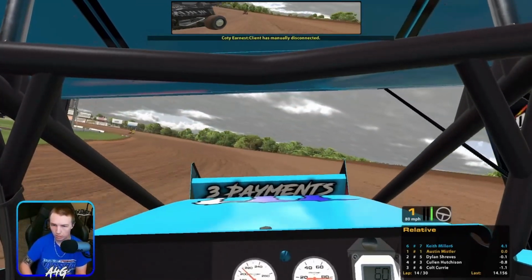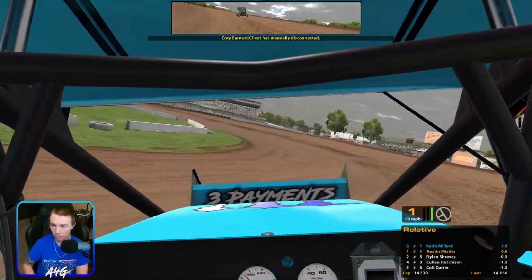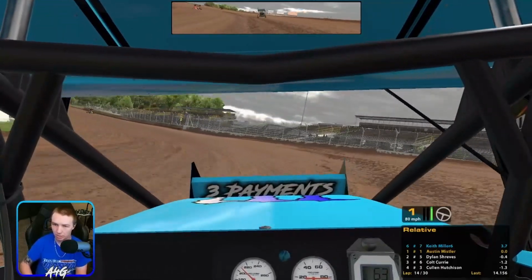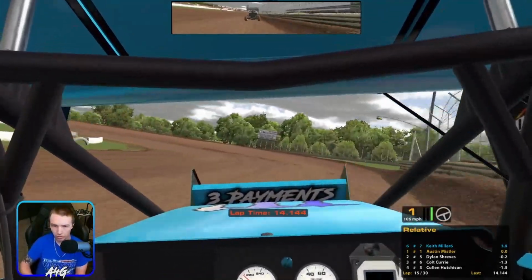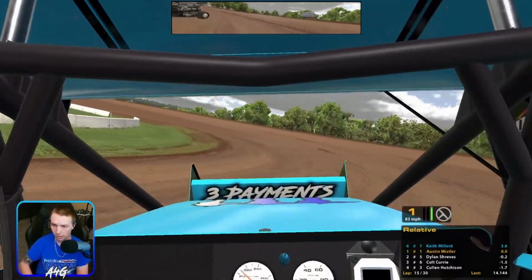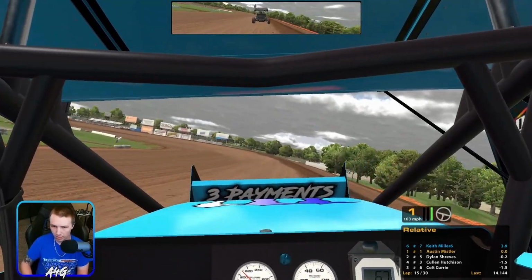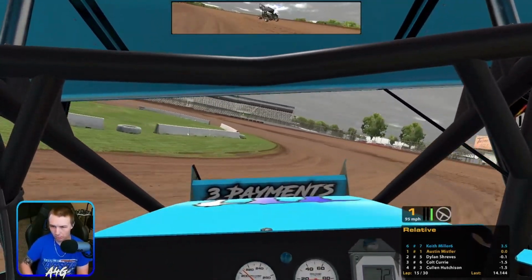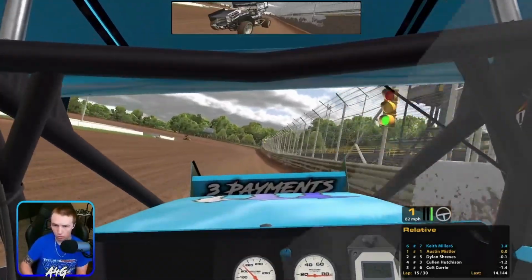Oh, Dylan's sending it to our inside there. We're going to get a big run on the back stretch. I think the way to pass is going to be a slider or on the outside of somebody. I don't think going to the inside of somebody, being side by side, is going to really work out too well, because I think the guy on the outside is going to be able to hold the momentum a lot better.